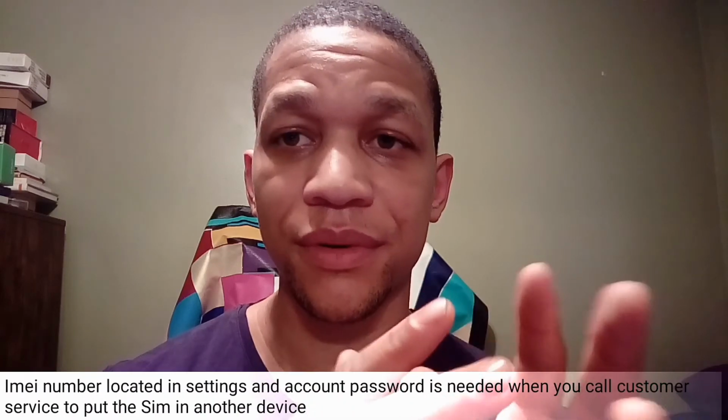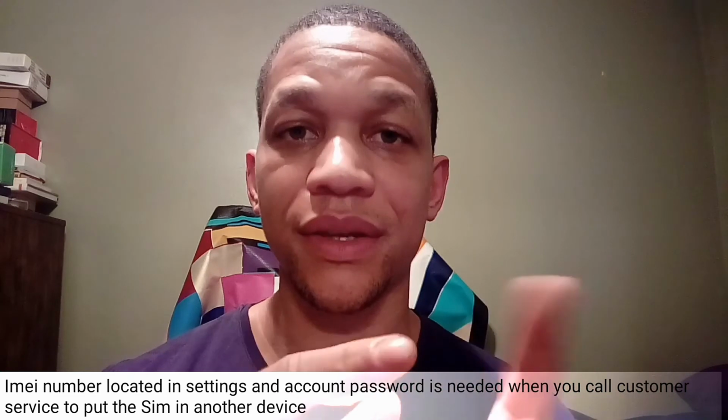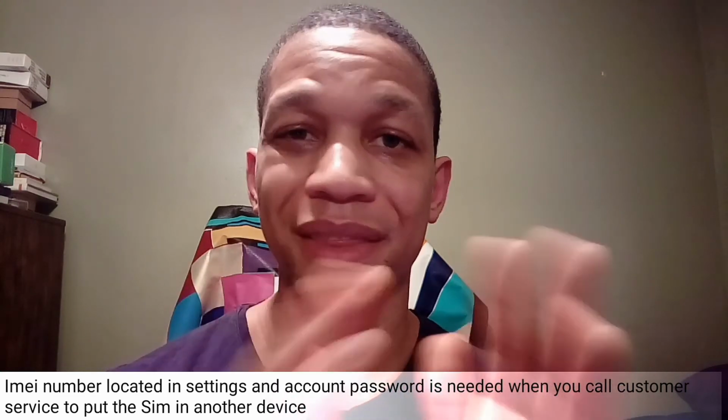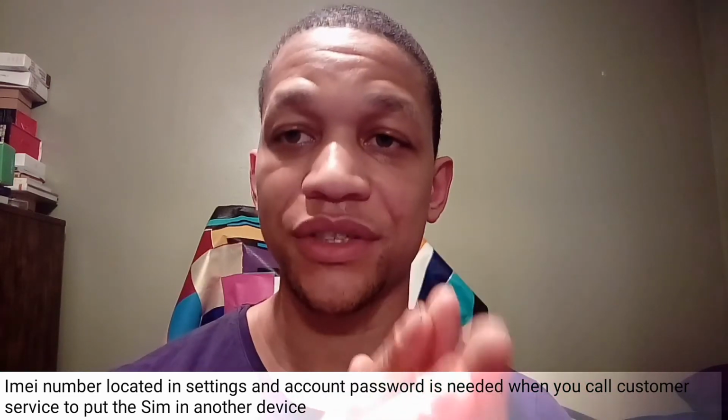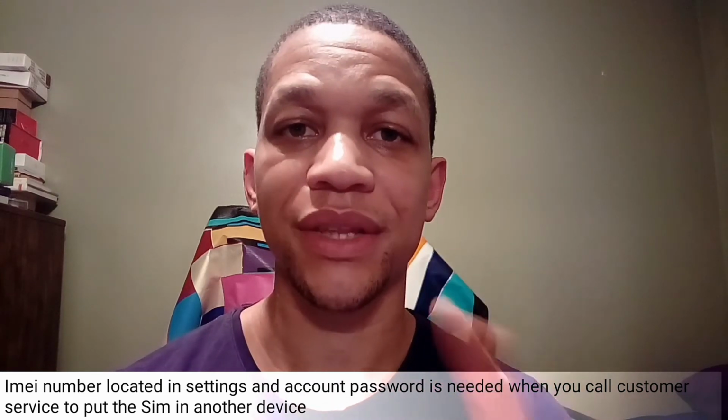One of the other things is that with Metro PCS, if you have a SIM card and you want to put it in another device, you got to call on your phone, then you got to memorize, or just know the IMEI number of your phone. You go into settings and into information, and there's this like 14 or 15 digit number that you got to type in there, and enter your password and things like that.